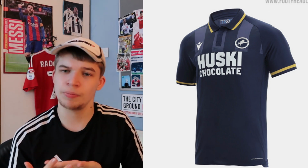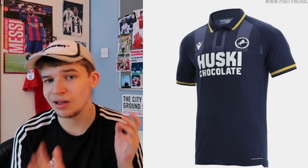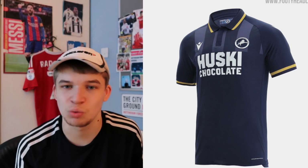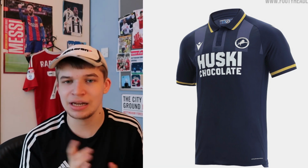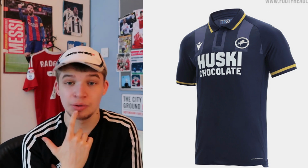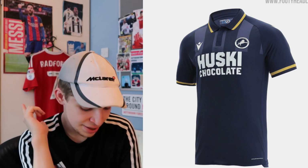Millwall, they've gone for a bit of a different look here, haven't they, with the gold trim, and then you look at the top of the shirt, they've got lighter shades of blue. Interesting. Not a bad kit at all. It's pretty much the same as what Millwall always have, but they've made an effort. They've tried to go a little bit different. Having said it's pretty basic, I do also like it a lot. I'll give it, let's be nice, an 8.